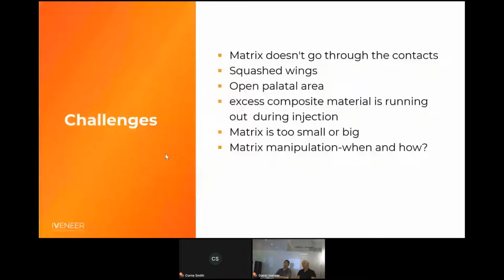For example, I use the whole matrix with the wings when I have diastemas that I want to retain, so I need the wing to go all the way through the diastema. Or if there is a gum recession, bone recession, the wings can go all the way down. If I feel that the wings are interfering with sitting the matrix, then I know how to manipulate it, cut it, and I sit it in a way that it will go all the way down. And remember that the interproximal area will close and won't be open.